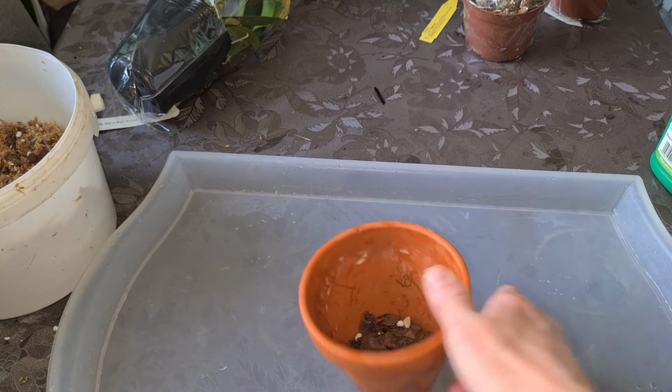Adapting an orchid from moss to pure bark is more difficult, takes longer, sometimes with very poor results, and so is adapting an orchid sitting in bark into moss. So that's why I choose the moss and bark mixture as a favorite. I've been using it for many years, and it works so great.